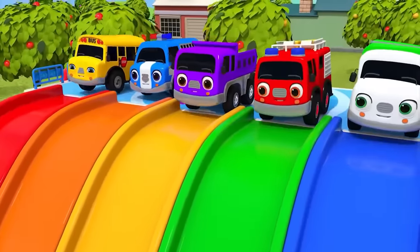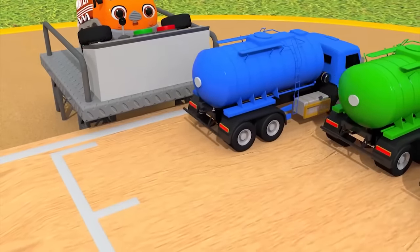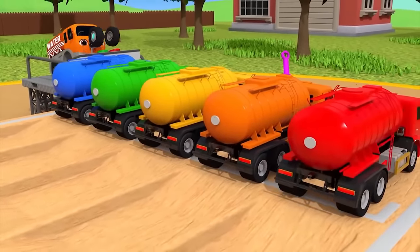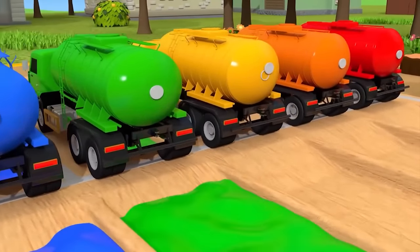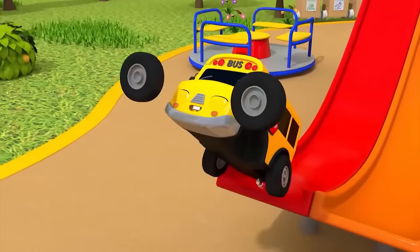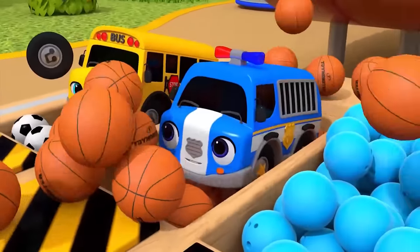What a nice slide! One, two, three, four, five. Oh! It's a green water. It's a yellow water. It's an orange water. It's a red water. Whoa! Hooray! Yay! Uh-oh. No! Me! Yoo-hoo! Whoa! It's my turn.